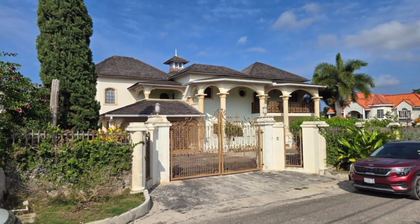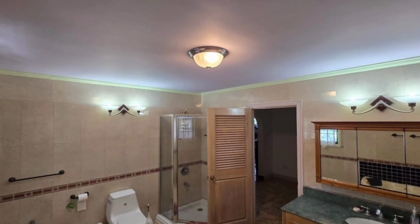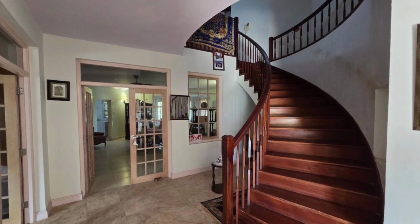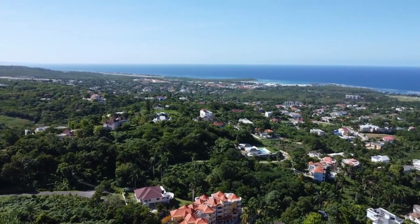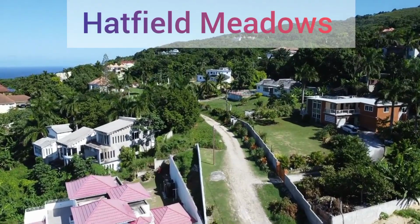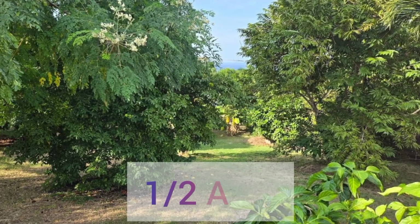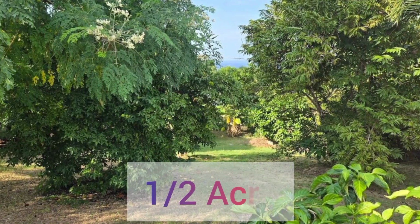We have here a stunning 4 bedroom, 4.5 bathroom residence for sale. It offers luxury and comfort with breathtaking views of the Caribbean Sea. It is located at Hatfield Meadows in St. James. Set on half an acre of lush, fruited land.